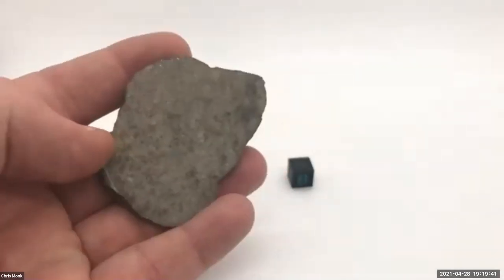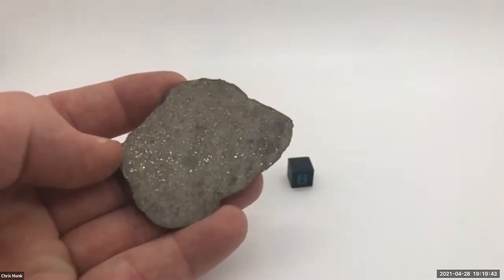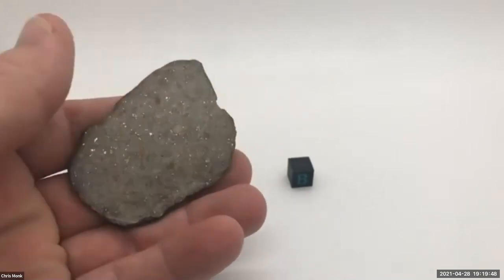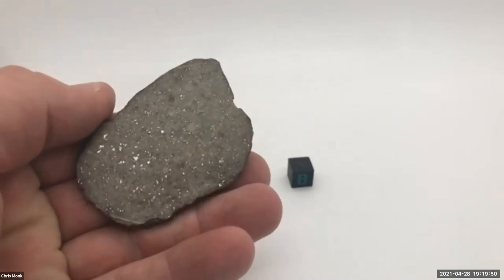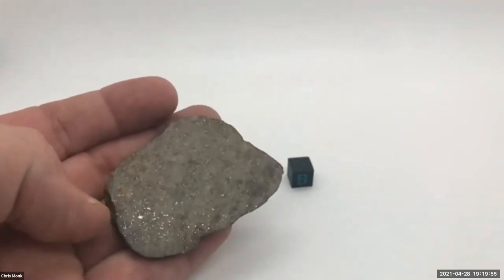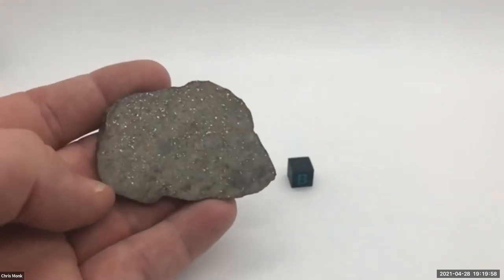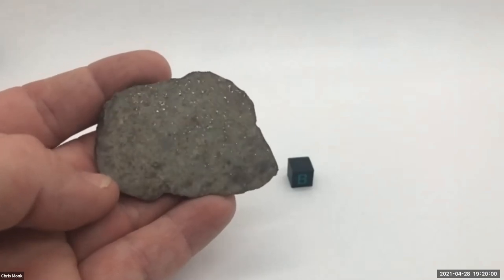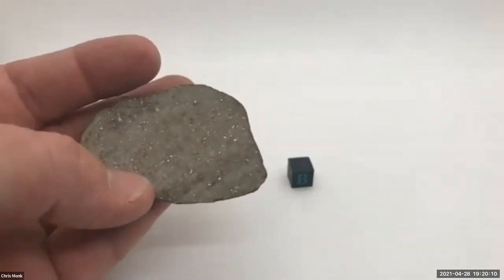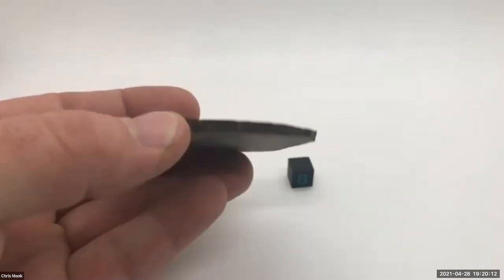So I actually got quite a few. I got maybe about 20 slices out of this one. Nice. Wow. With some big chondrules. A lot of armored chondrules. This one, once I polish this up, I think this one will display really well. That's great. Here's a couple more. Are you making them available? I will make them available.